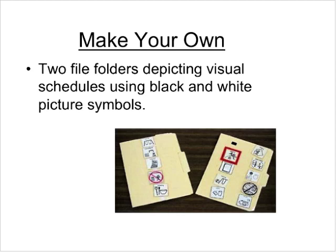Some other thoughts for making your own: let's say you want something more at their desk or in their cubby. Maybe do it off a file folder, creating a file folder to depict that visual schedule. And if you notice, the file folder on the right has a red square around an activity. That is to draw the child's attention to the current activity, because sometimes kids will see their preferred activity and pick that up, like, okay, this is what I want to do. So with the red square around that icon, it draws their attention to that, and you can say, oh no, we're doing the red square right now. You can see that the activity you want to do is after. Right. And if it's choice making, then you could just present them only with the choices that are possibilities for that time.